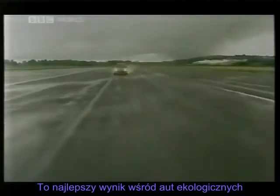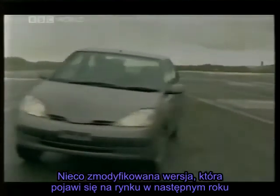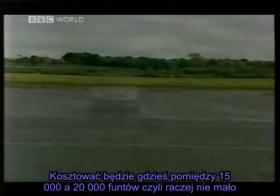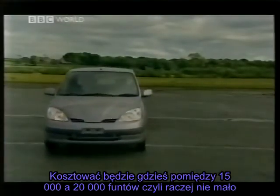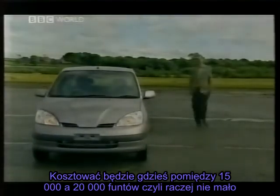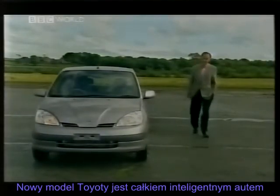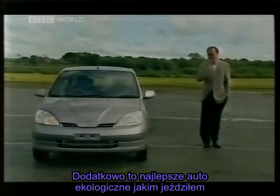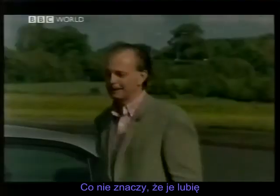The Prius might be cheap to run, but it won't be cheap to buy. When a slightly modified version is launched here next year, it'll cost somewhere between 15 and 20 grand, which I reckon is rather a lot. So this Toyota is a thoroughly intelligent car and the best green motor car I've ever driven. But that doesn't mean to say I have to like it.